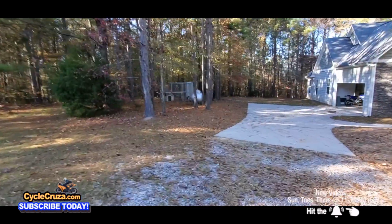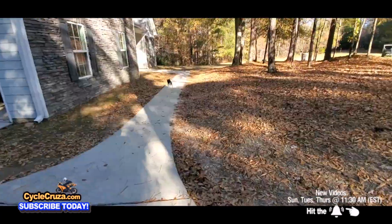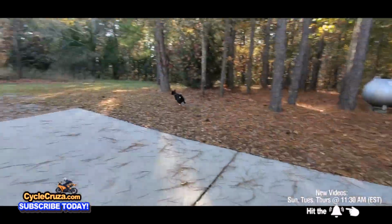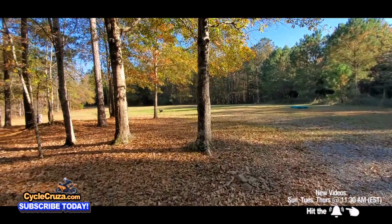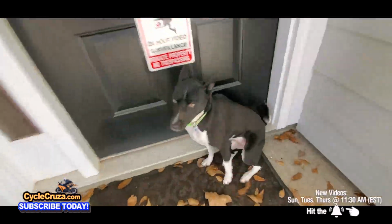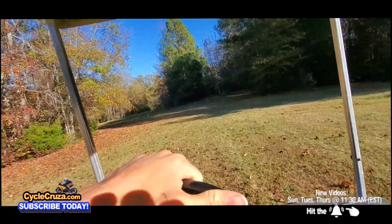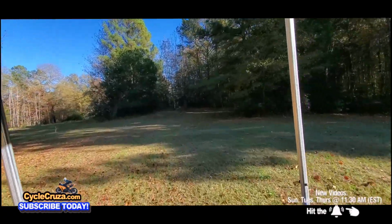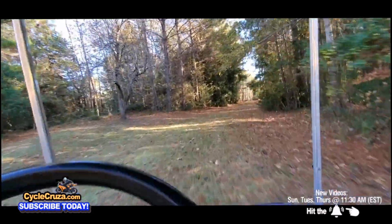Here's a dog. African Basenji. Go on. Yeah! How fast? It's a fast dog. You want a Scooby's treat? Yeah. My driveway.